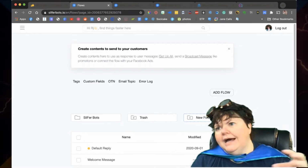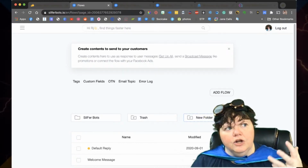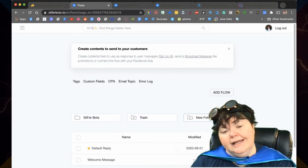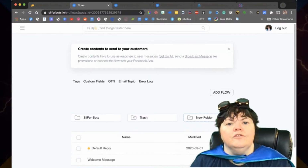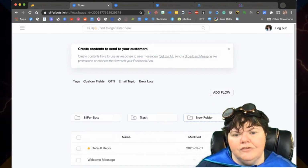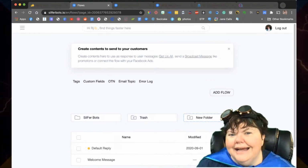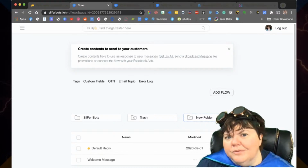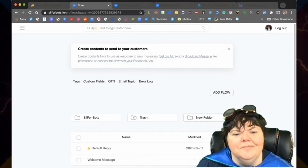So if I've got a little something like a greeting that I like to use over and over again in my bot, I'll find it in flows, and then I can just add it to the main run. Nice to do building blocks and make them interchangeable. Makes the build process really super easy.